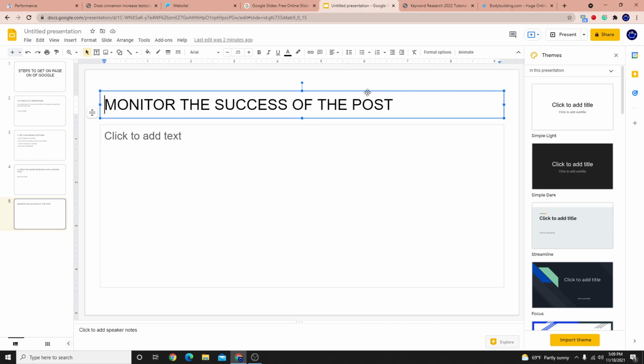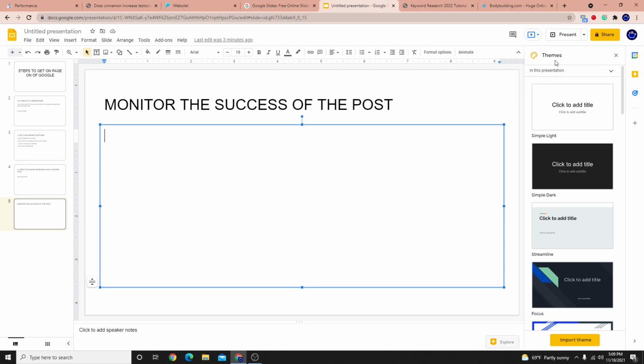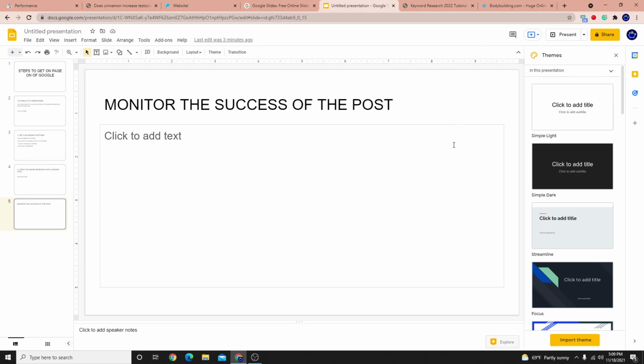And this is why I say of the post, not of the blog. Okay, this is specific. Monitor the success of the post. Google is now looking at platforms more selectively, meaning they're looking at your website entirely and saying, okay, what are the pieces that we can extract from here? Back then, guys, it was not like that.